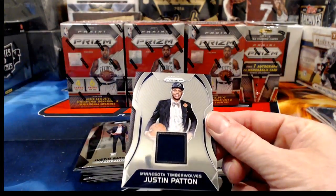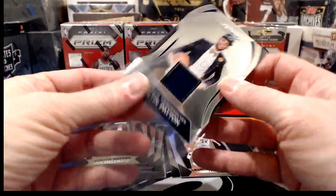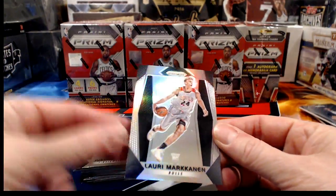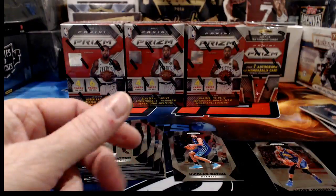Justin Patton for the T-Wolves apparently had to have another surgery on his foot. So that doesn't sound good. A silver prism, that's nice for the Bulls, Lauri Markkanen. Nice little hit right there for the Chicago Bulls.